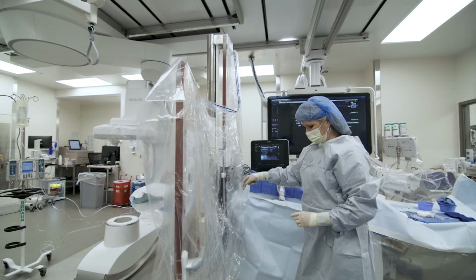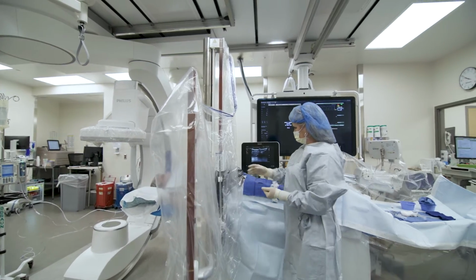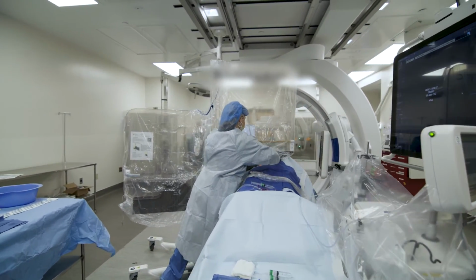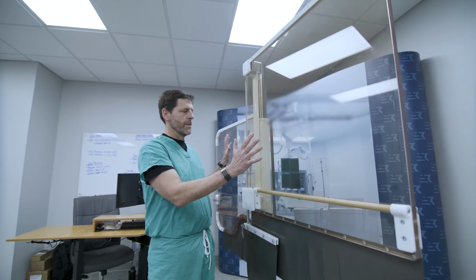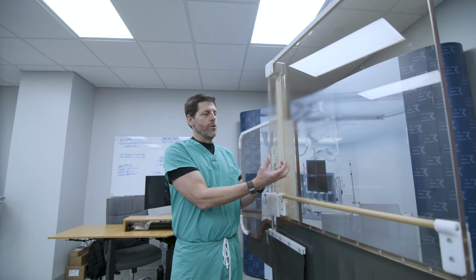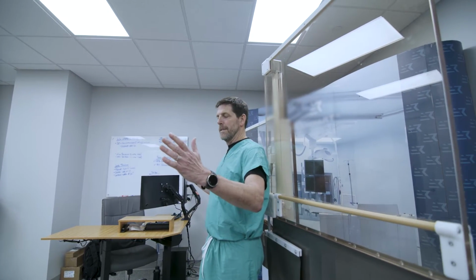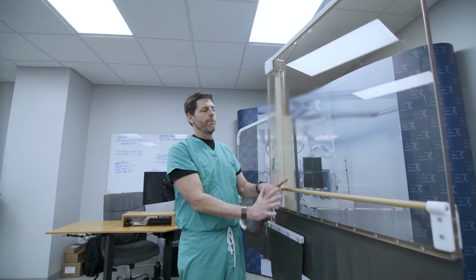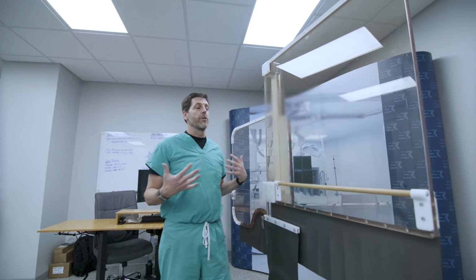The newer technologies are really barrier protection. So you place this barrier. It's taking off the personal protection and giving you community protection. If you think of radiation as basically a source of light, then you want to stay in the shadow of that light. So anything on this side of this barrier is in the shadow of that light.